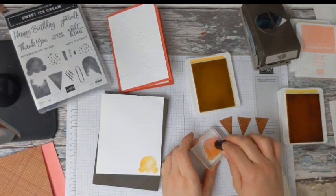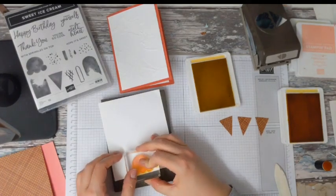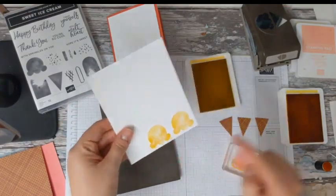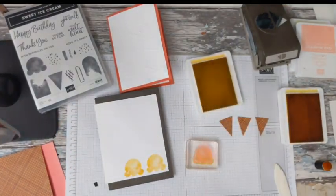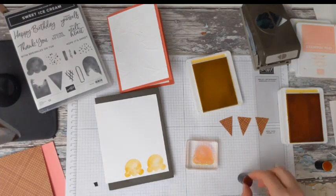Just do this until you are happy with it, really. So this is going to be more of a sort of sorbet look. That's better. So I've got that darker pattern on the bottom. Now what you can do is it with a different colour. So let's take the Flirty Flamingo one.